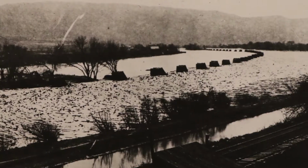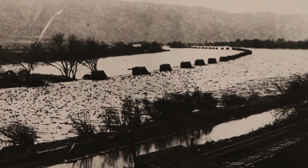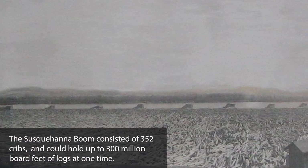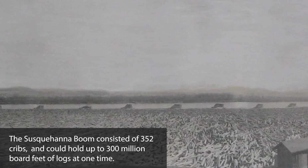A boom is essentially a corral built in the river. It was meant to catch the logs as they were floating down. So it was a series of wooden frames that they called cribs that were built. They were connected by a chain of floating logs. So as the logs came down the river, they would be caught in the boom, and that would give the workers time to sort them out. The Susquehanna Boom was the largest of the boom companies. There were several in this area, but that was the biggest one.